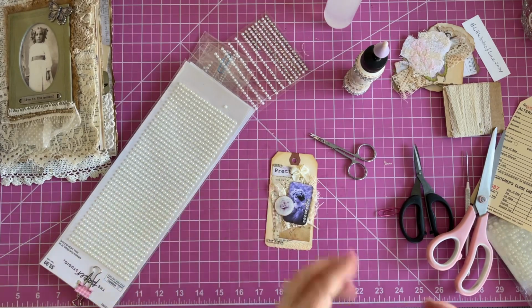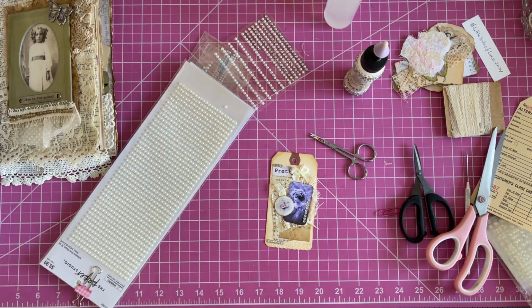Just from a little scrunched up piece of lace. Just the tiniest little scrap. It was just something I had left over, and I thought that would be pretty.